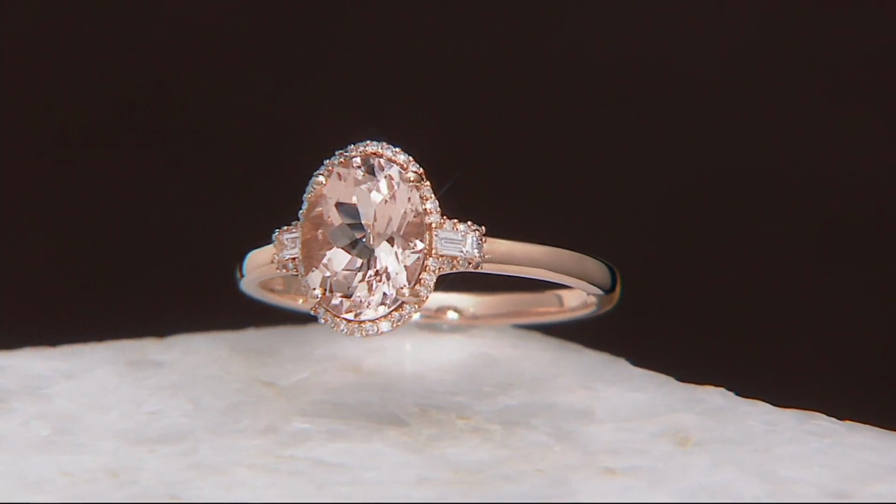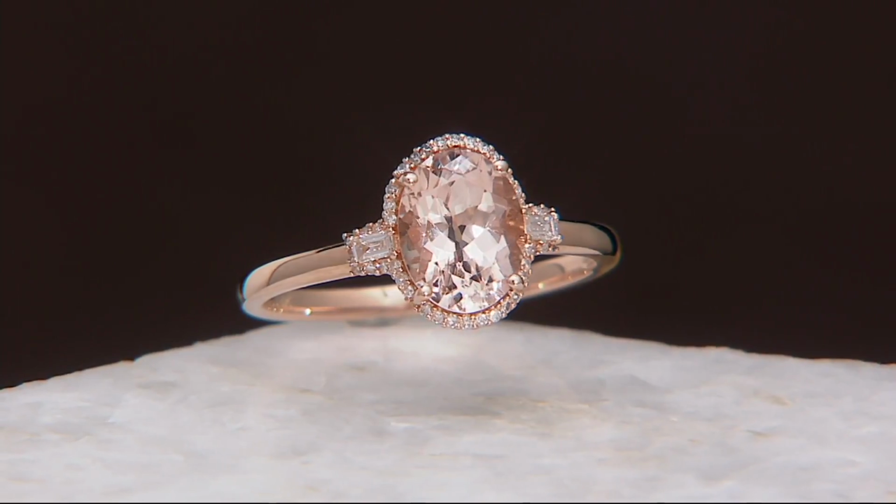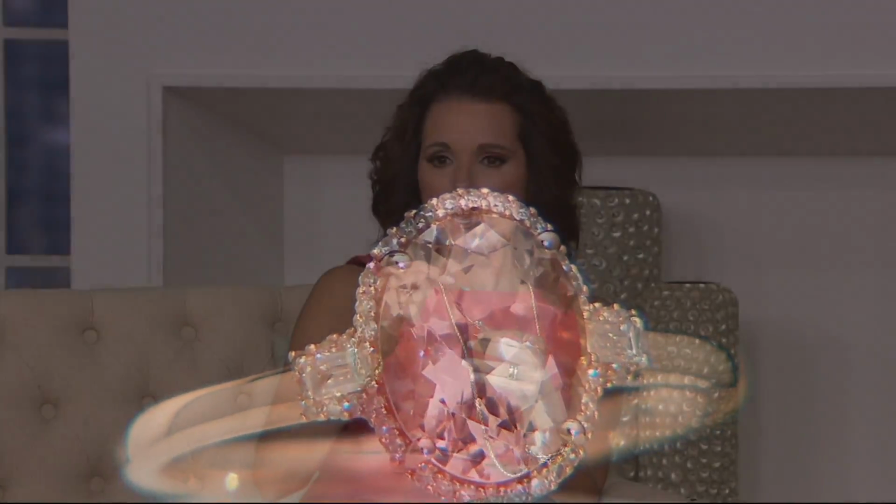This one's a 1.25 carat Morganite. It is paired with 10 points of diamonds. You're getting baguettes and rounds that halo up that Morganite. And let's talk a little bit about it.